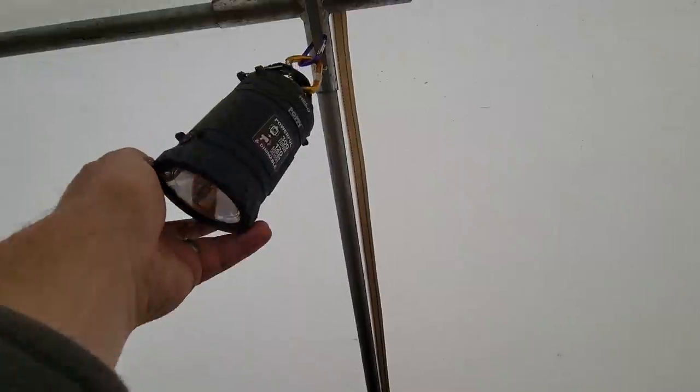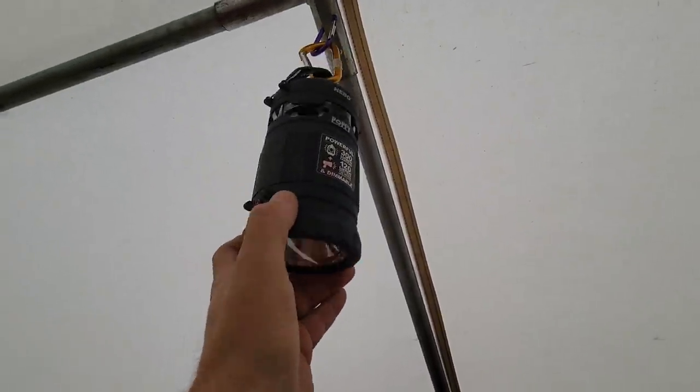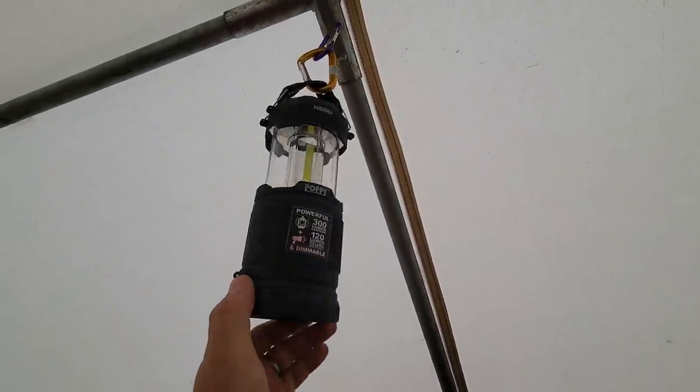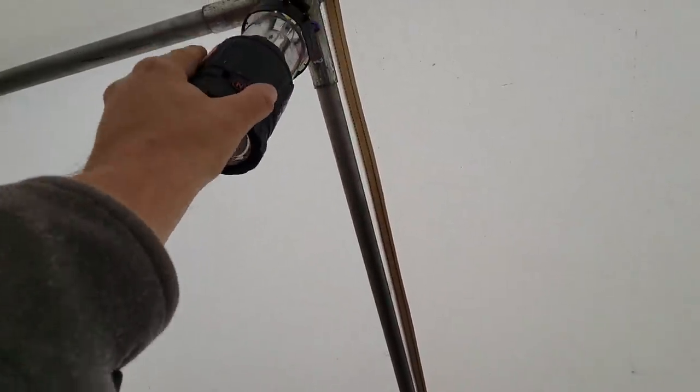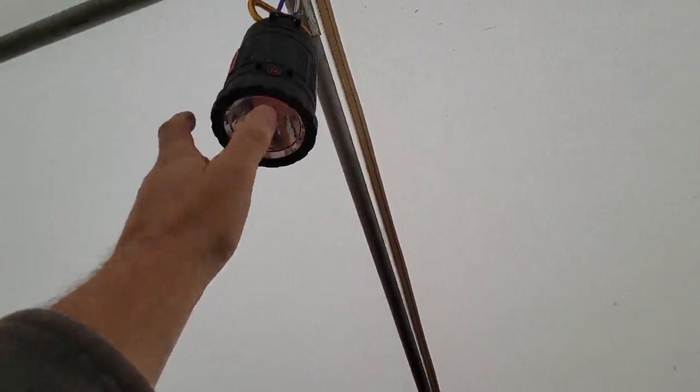And beautiful setup. Little lantern right here. Best lanterns ever made. The Nembos. I think I've talked about these, but they are dimmable and down and regular lantern mode. These are the best ones I've ever found. And just incredible little lanterns. They work like a champ.